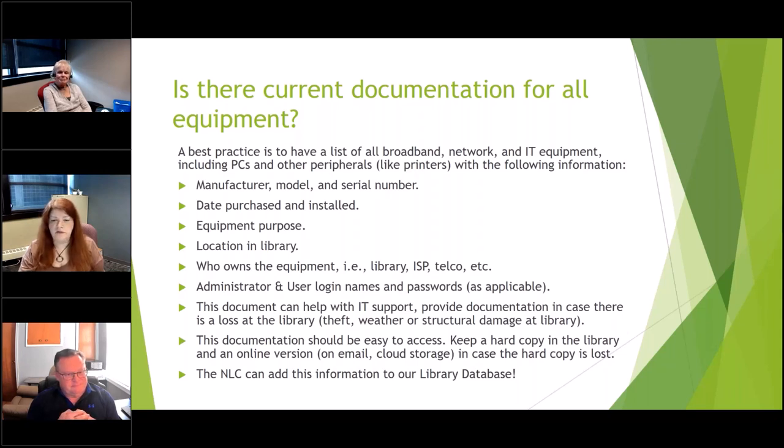All right, I think that's your last slide there, Sherm. All right, does anybody have any questions for Sherm? Anything you want to ask about your equipment, technology, CIPA filtering, hardware, software, Wi-Fi, et cetera? Type into the questions section. Again, my contact info is in the presentation. It's not on the NLC website.